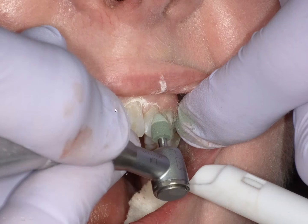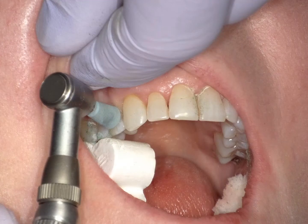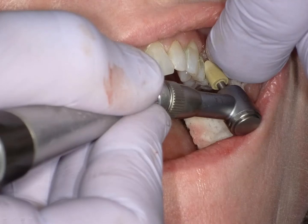The second one takes the rest of the plastic off. This is the Axis Ceraglaze system. You can use the Brasseler Dialite system as well. The first one's a coarse one. The second one, I say, puts the shine back on. The last one puts the glaze back on.